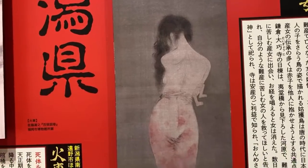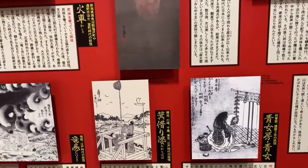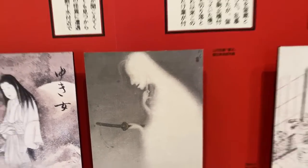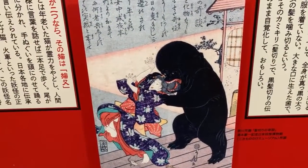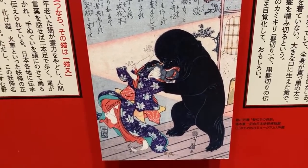Kanagawa is pretty creepy. What is that? I don't know. What do you guys think? No, thank you. Look at the poor geisha getting devoured by a hippo? I don't know. All right, let's keep going.